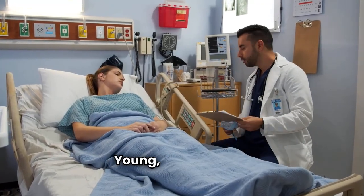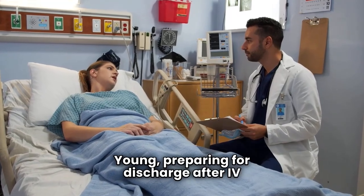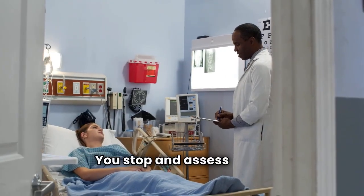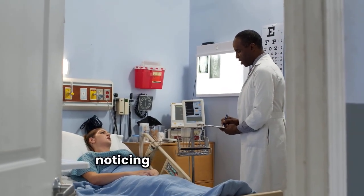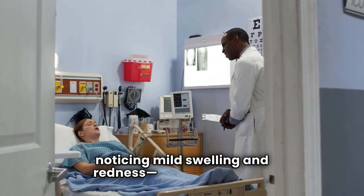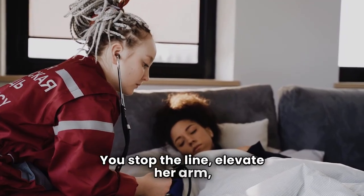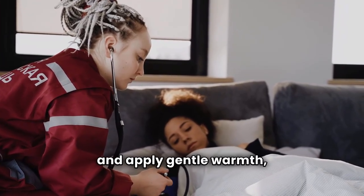Later, Mrs. Young, preparing for discharge after IV antibiotics, mentions feeling lightheaded. You stop and assess the IV site, noticing mild swelling and redness. Early infiltration. You stop the line, elevate her arm, and apply gentle warmth, preventing further issues. As your shift ends, you look around and see no emergencies, no code calls, just safety maintained through steady observation.